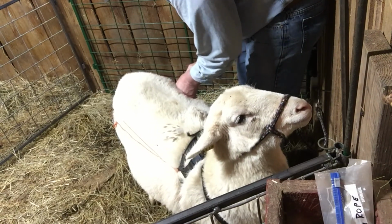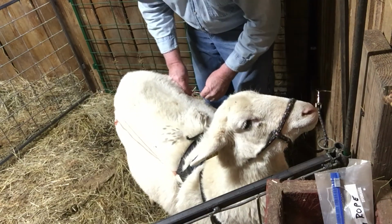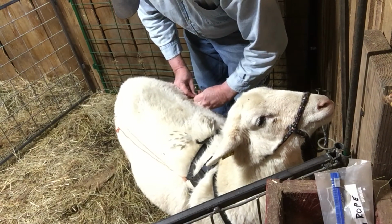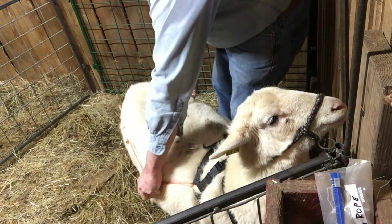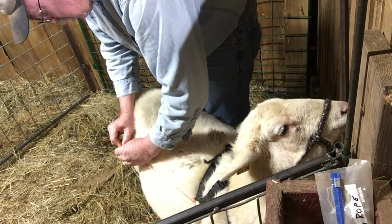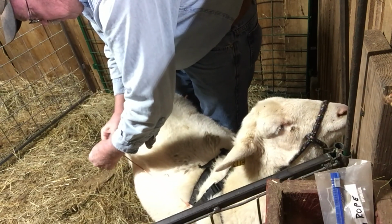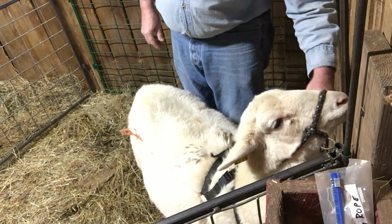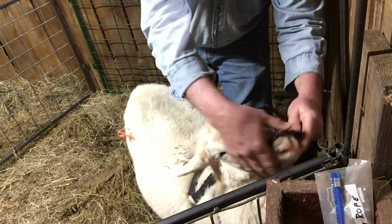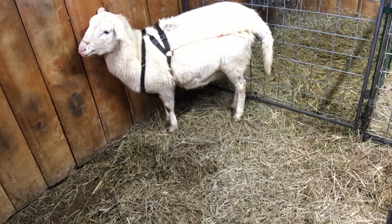It needs to be probably tighter than you think it does. Don't cut those too short though. Now if you give her a day and she's managed to pull this out, you know you didn't do it tight enough. And that's all there is to it. Let you go there, girl. She will be fine just like that. She can lamb with that in her, and that'll take care of that prolapse coming out.